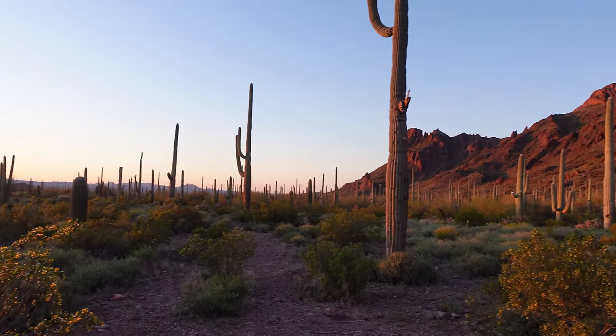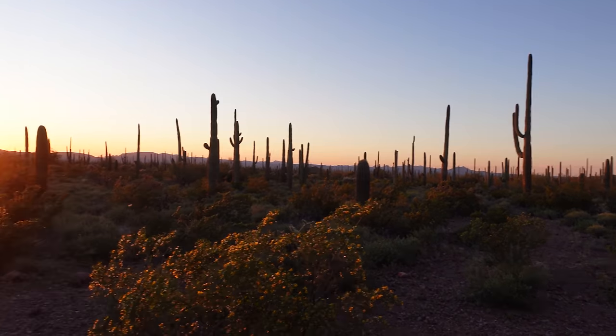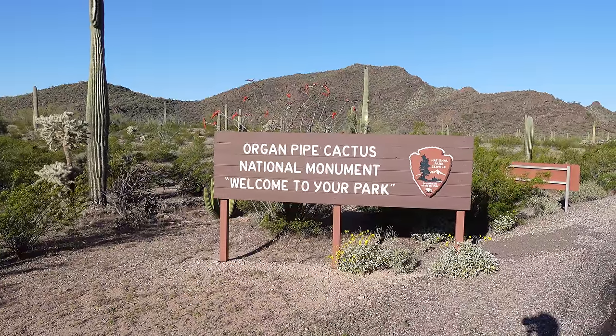And today we're going to be spending the night in the Sonoran Desert at Alamo Primitive Campground and Organ Pipe Cactus National Monument.